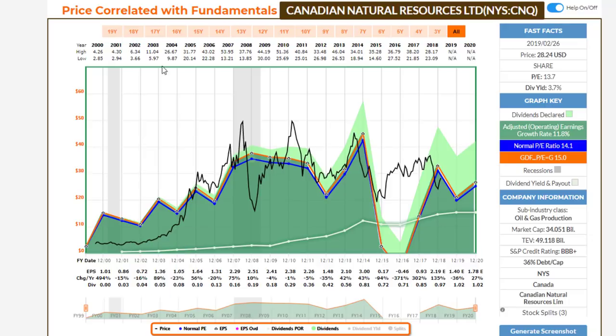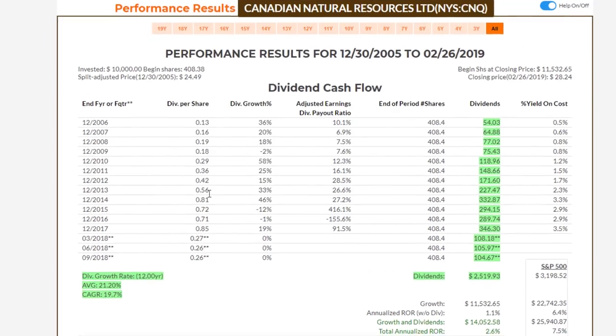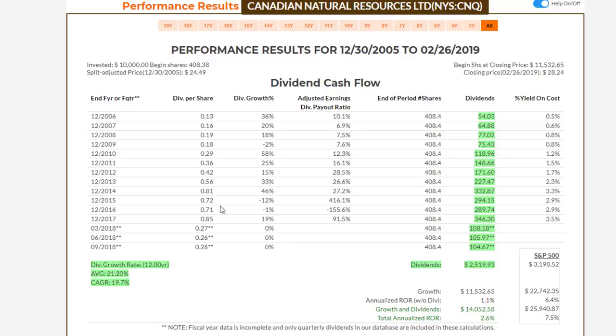The dividend record here is pretty good. Not great, but pretty good. They did cut their dividend in 2015. They haven't even produced as much dividend income as the S&P, nor have they generated as much capital appreciation.